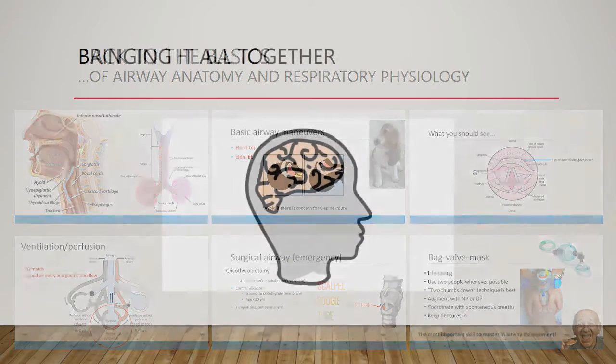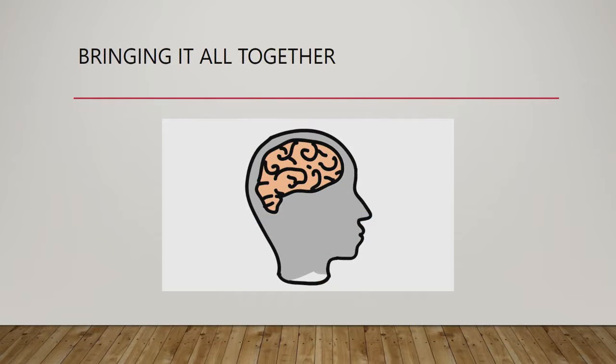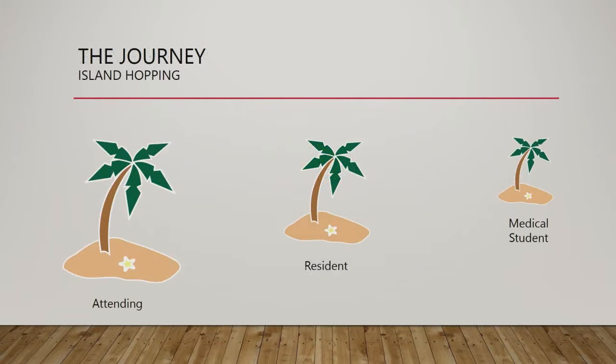So just to bring it all together, we talked about life on an island, but it's not just life on an island, right? It's a journey. It's island hopping. We go from medical student to resident to attending. We achieve these underpinnings of the basic sciences so that we understand what we're doing in the clinical context when we become a resident, so that we achieve a basic clinical competency, so that we could do the intubation, so that we could successfully place a chest tube, so that we could get good cosmesis with a wound repair.